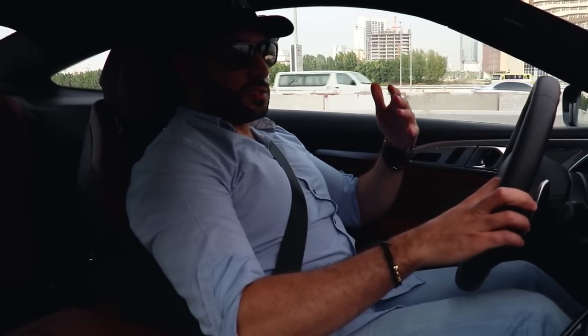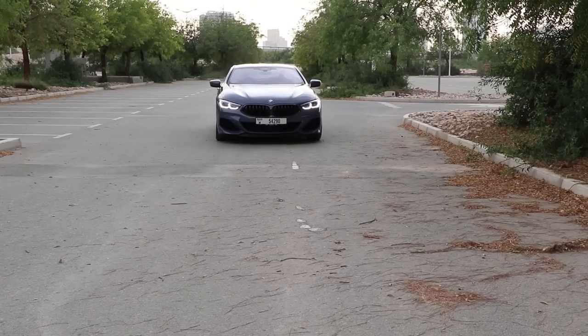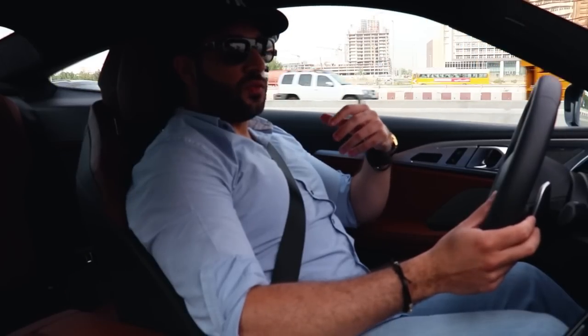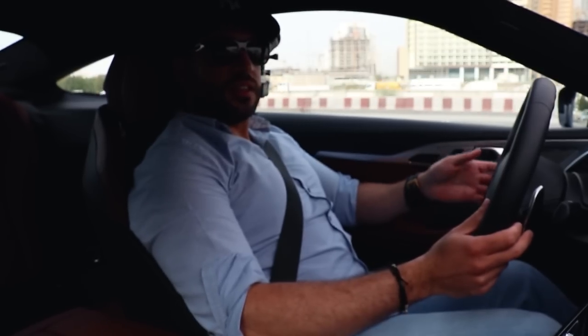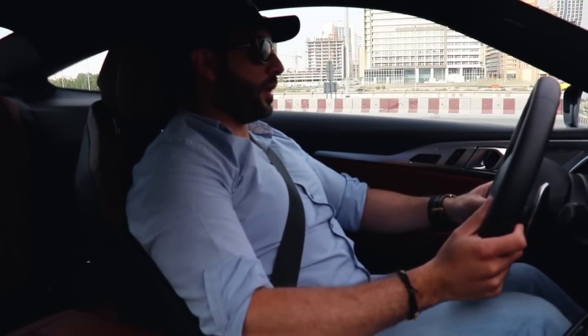That being said, with this engine power and the xDrive and the transmission, the car can now do 0 to 100 kilometers in 3.4 seconds. But it doesn't feel that big, you know what I mean? It doesn't feel that long. But it does feel very wide, because the wideness of the car, you can't hide it much, to be honest.